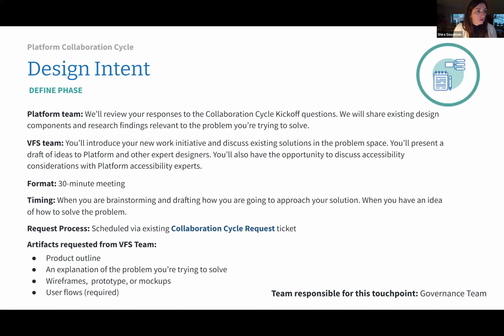standards are met. And so if your team isn't actively making changes to a product, let me think of an example, like a form of some sort. If your team is responsible for it, but you're not actively editing it, no, it doesn't need to go through collab cycle. We only care about proposed changes or changes that you're making. If you're making a bug fix, like there's an error that somebody noticed, that doesn't need to go through collab cycle either. It's only intentional changes.